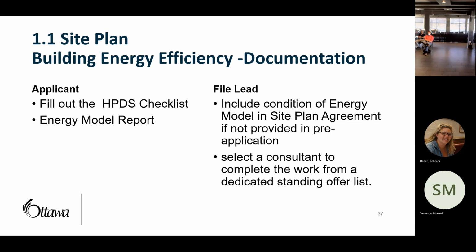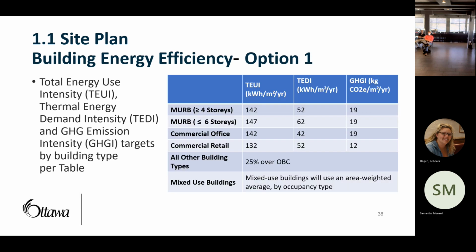And then we have a third-party review process. So the file lead is working with the consultant from our standing offer list to have the energy modeling report reviewed. So this is the TEDI, the total energy use, thermal energy demand, and GHG emission intensity targets. So that's what they are. We have them for multi-unit residential buildings, office, and retail. And then for anything outside of that, you would use a comparison to a reference building as the approach.